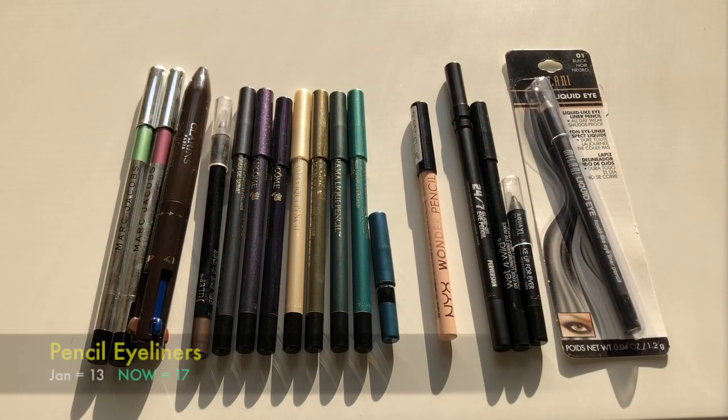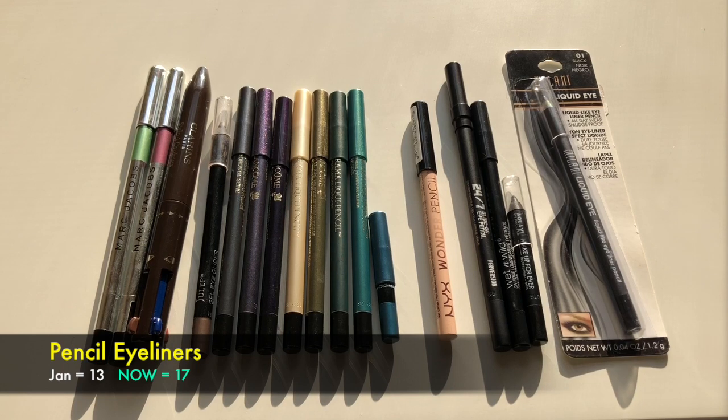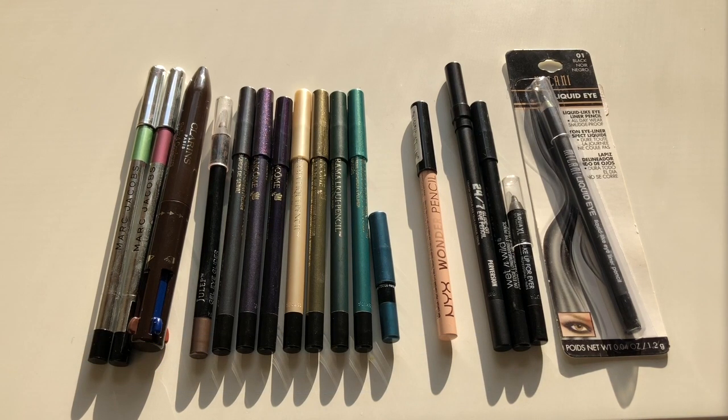For my pencil eyeliners, earlier this year I had 13. I have gone up to 17, so this category has increased. I'm trying to work through liners as quickly as I can. Usually I just use these to tight line unless I want to reach for a color. I did break this up into color categories, so I have all my black ones over here on the right. I have the Milani Liquid Eye Black Liner.